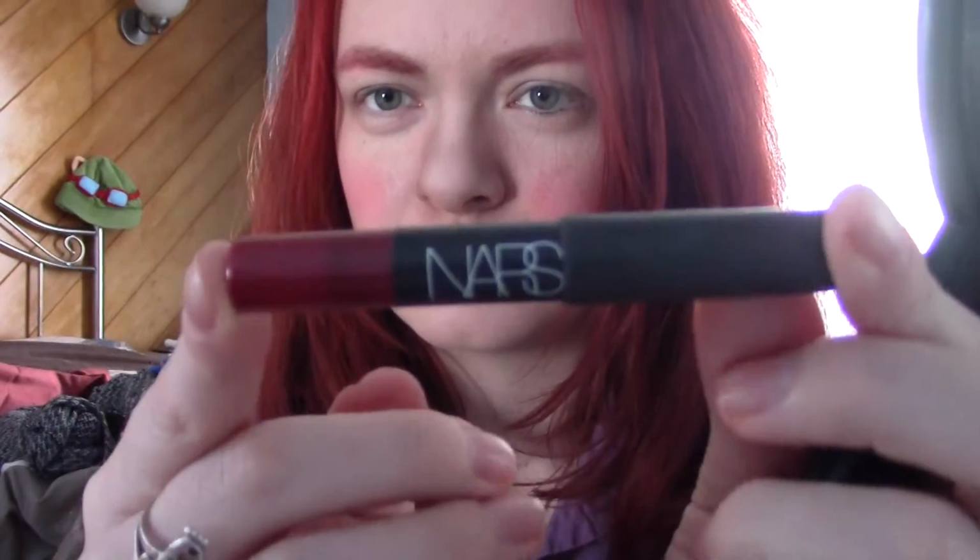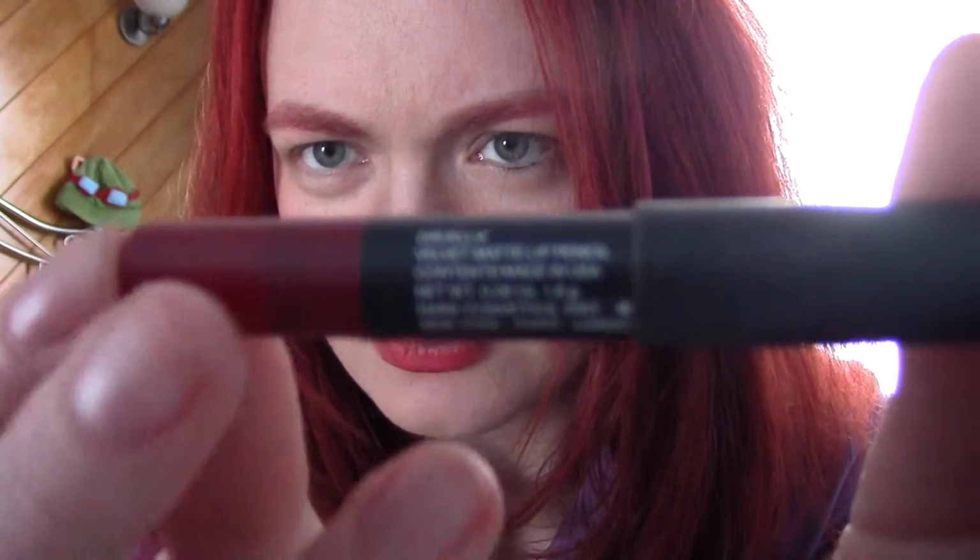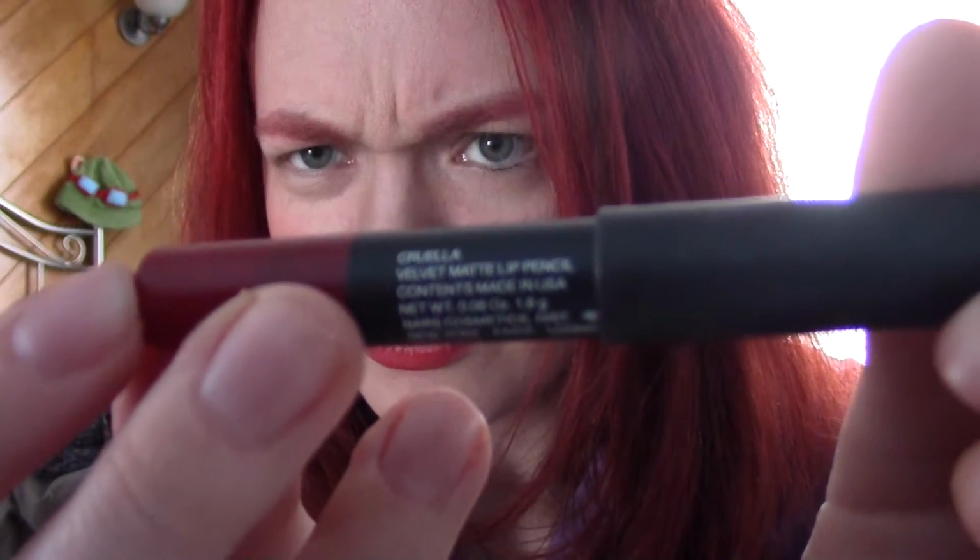Keep on filling those in. And then move right along to the next step in the process, which is to put the lipstick on top of it so that our lips don't feel gross all day. And also deepen the color a little bit.